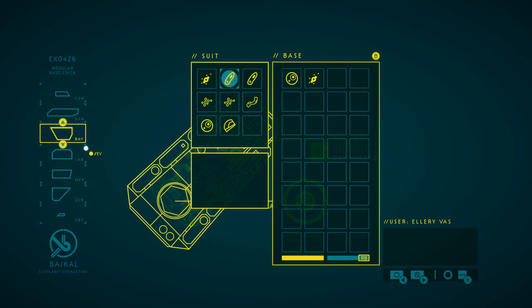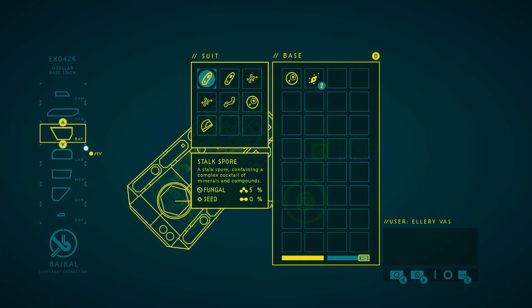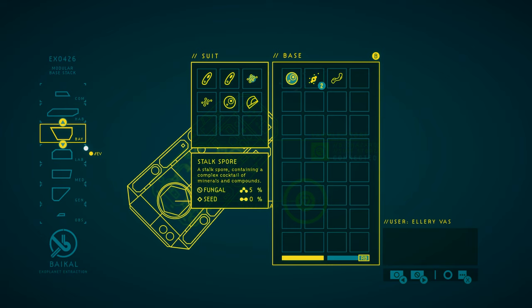Okay, sample store. This is Stalk Spore. That's a unique thing, right? Was it? I don't remember. Well, it won't let us put it in here if we've already... Actually, yes, it will. It will let us put it in there. Anyway, this root is unique. This bacteria is unique. Shell's unique.